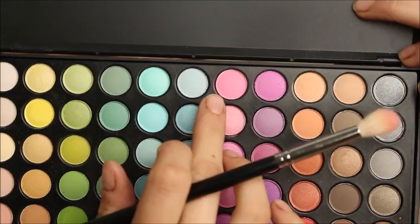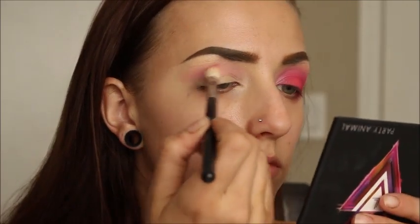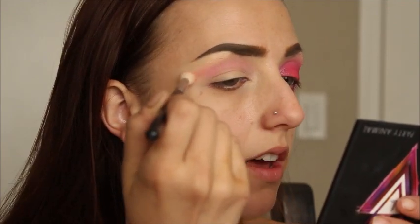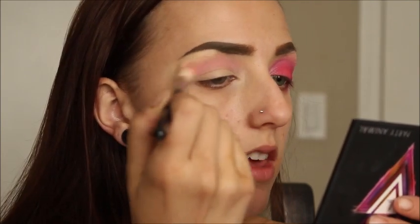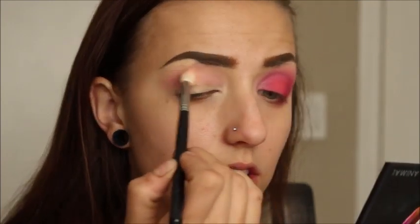The first shade I'm going in with is this really pale matte pink color. I'm going to be taking this on my Morphe M441 brush and dusting this into my crease. I'm just continually dipping back into that shade and building up the color until I am happy with the opacity. These shades are definitely not the most pigmented shades I've ever used by far, but they are buildable and they work decently, and like I said, it's a very cheap palette. Honestly, I don't know if they actually still sell it. Coastal Scents was like one of the first makeup brands I ever really bought from, and that was a long time ago.